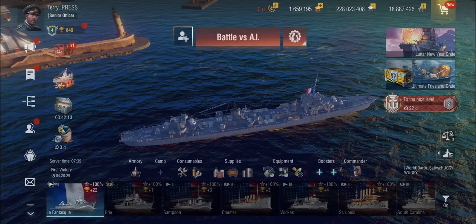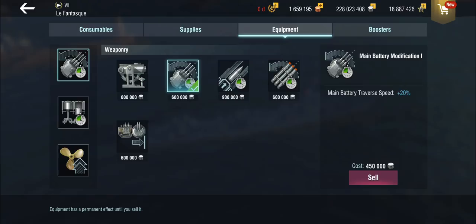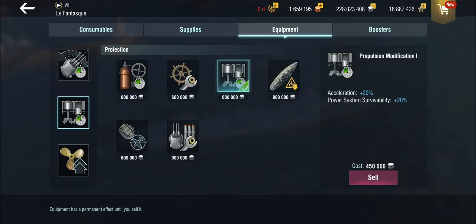And now we get to the equipment. I would thoroughly recommend to use the main battery mod 1 in this thing, because the turret traverse is absolutely dreadful. And you often find yourself fighting with two guns for half a minute until the other turrets have managed to get around. The second slot, multiple options. You could go for steering gear mod 1, or you could use the propulsion modification for getting better propulsion. 3.9 seconds on the rudder shift is kind of on the edge for what I would call acceptable for a destroyer. So both of them are good options.